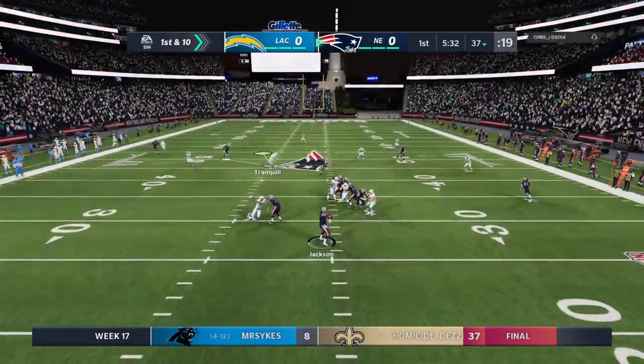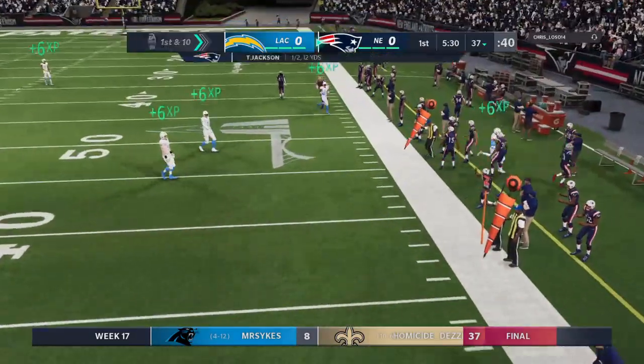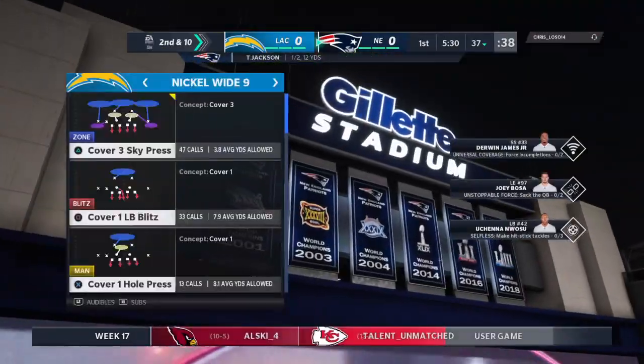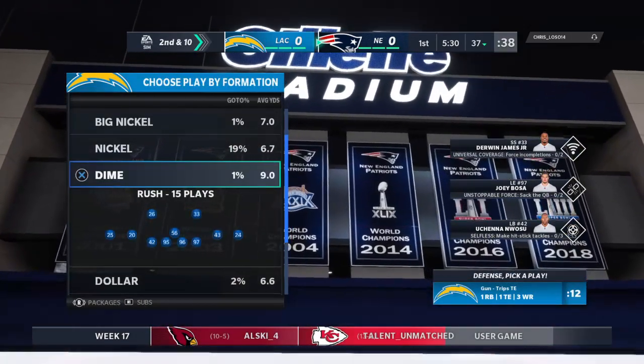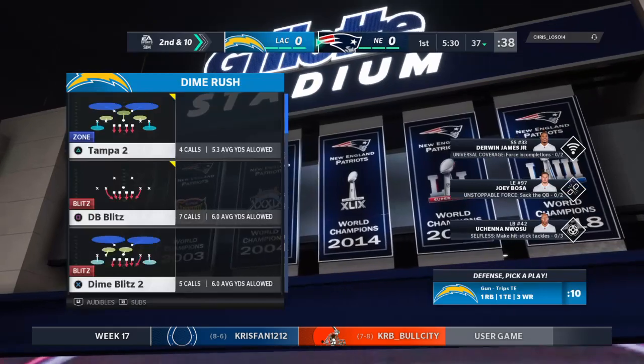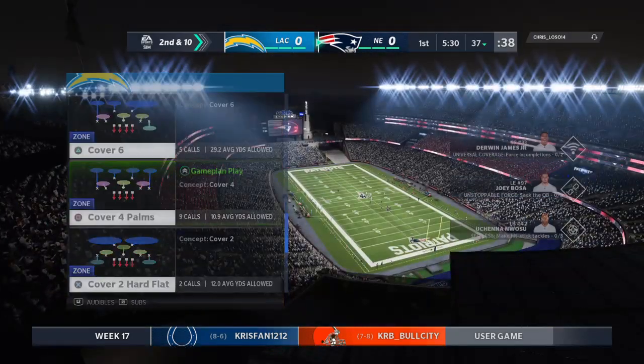From the gun, Jackson. And that'll be incomplete. Yeah, that one sailed on him. You've got to make sure you give your receiver a chance to come down inbounds because they are very gifted. They'll make the circus catches, but they make them out of bounds. That does you no good.